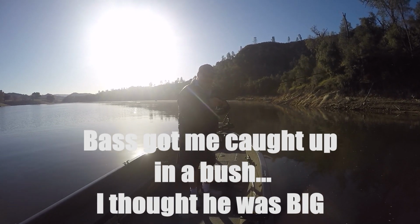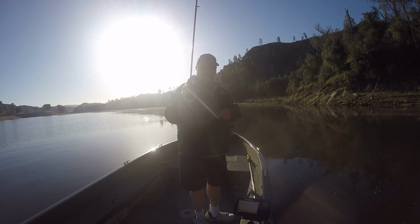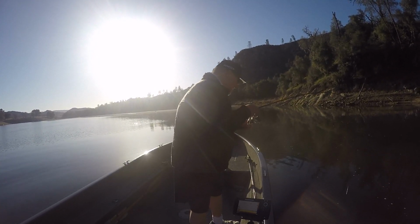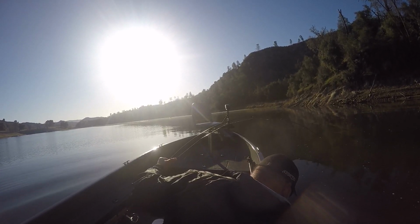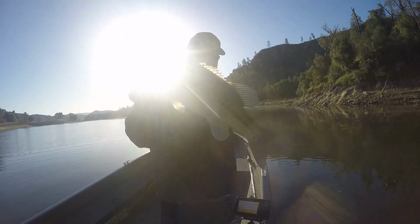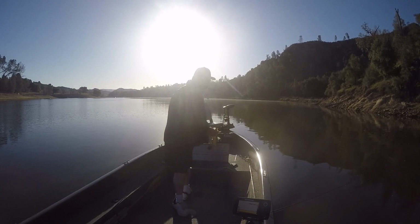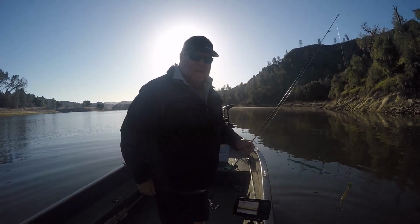A big one. It's a nice one here. Nice to get that first one this morning. It's a pretty nice little bass right here. I'm gonna try my new scale. Little 1.5 pounds. Nice little 1.5 pound bass.